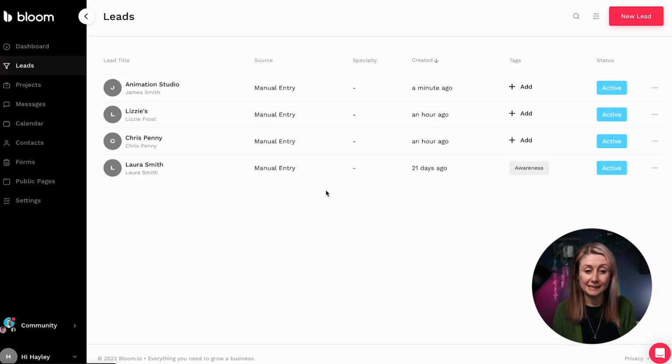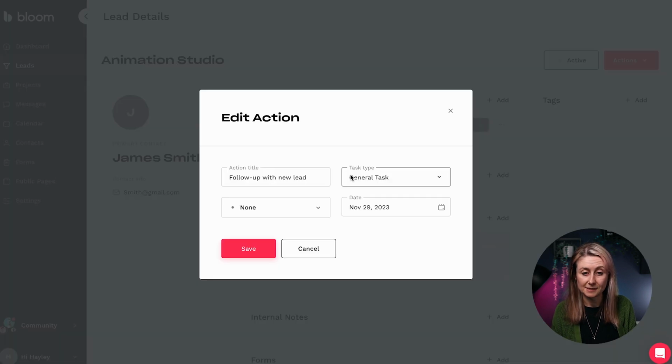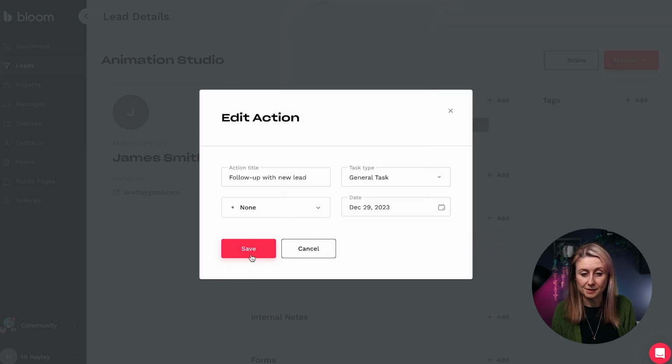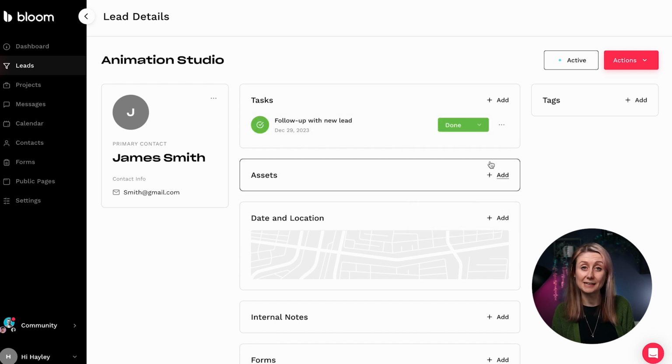The most important thing that you need to do when you're emailing clients is, of course, follow up. Now, in Bloom, you can actually set up a follow-up task on each of your leads, which I find really handy. So if we go into leads and then we go back in here, you can see it says follow up with new lead. So let's edit this and let's put to follow up with them a month later. And then you can say when you've started this or when you've done that follow up.